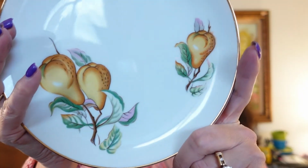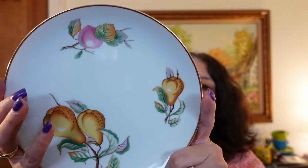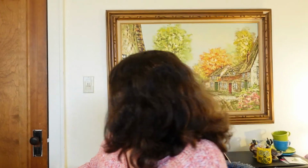Let me see, because they put the stickers. They always put this: The Shafford Company. So they're made by Shafford Company. They are vintage. She charged me $3.99 for this set of 4, so that's kind of nice. So about $1 a plate.